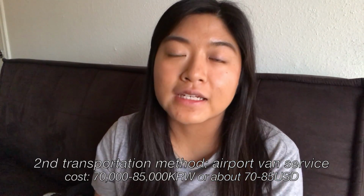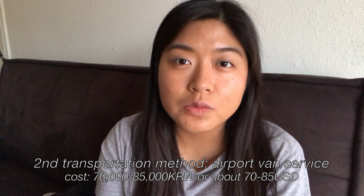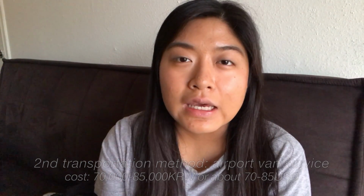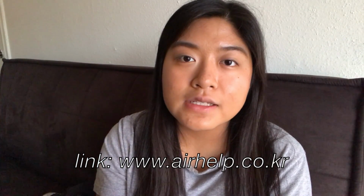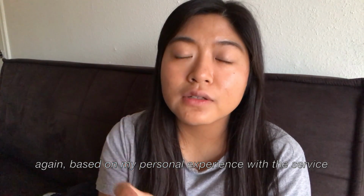The second way to get to the dorms is the airport limousine van. So if you look on the Yonsei University international affairs website, somewhere hidden there is a little link, which is also linked down below, for taking a van service. I think that, even though it's pricey, is the best hassle-free method. So you'll definitely have someone waiting for you at the time that your flight is supposed to arrive. You'll have someone waiting for you with a sign of some sort.